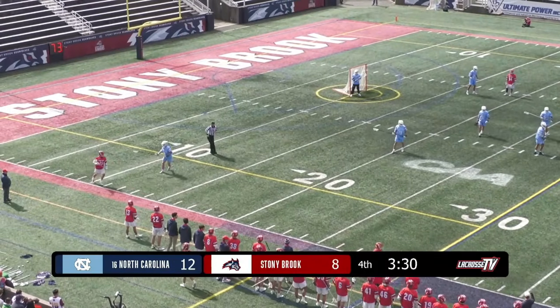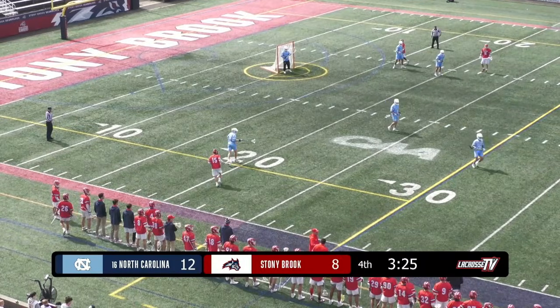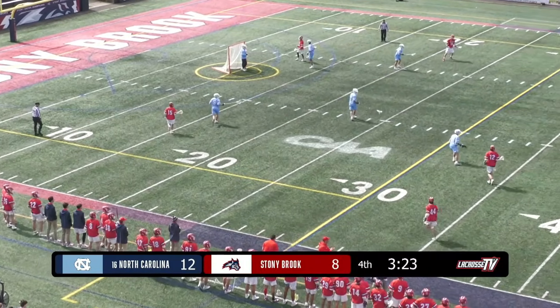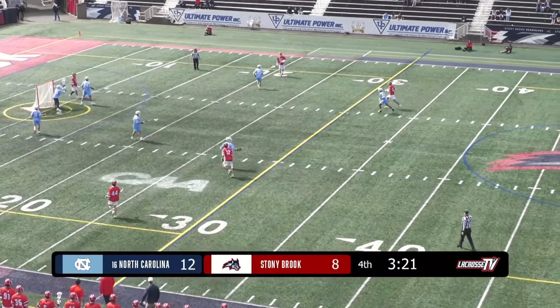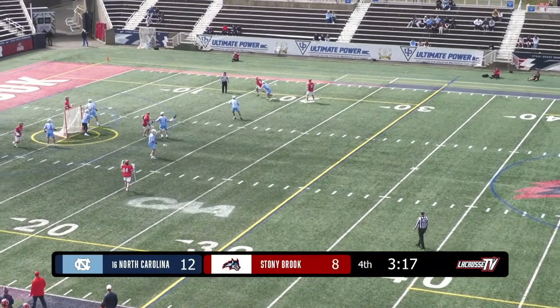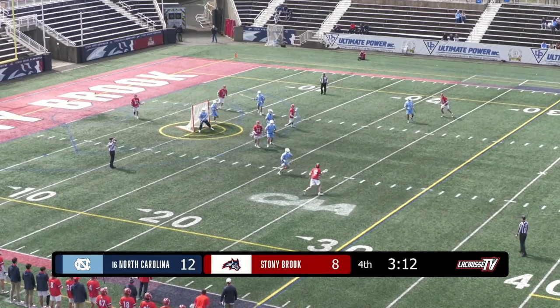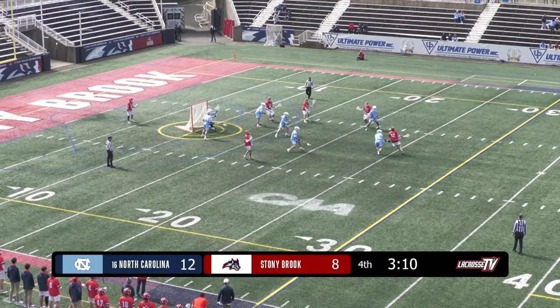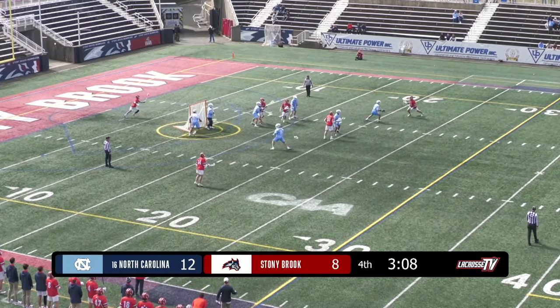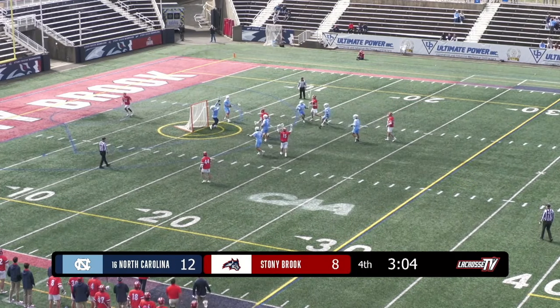3 minutes, 30 seconds left to go, and they need to be flawless on the attacks. They have had some goals on those last few tries. Definitely have the momentum right now, and this is the biggest possession of the game. It certainly is. Can they keep the goal scoring momentum, or will North Carolina make one of the biggest defensive stops to, I'd argue, kind of secure this win?